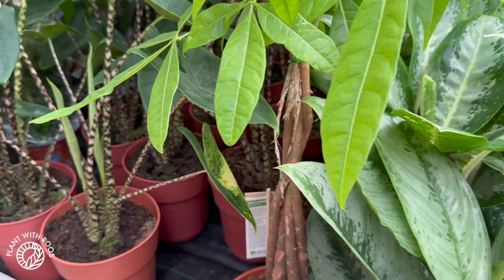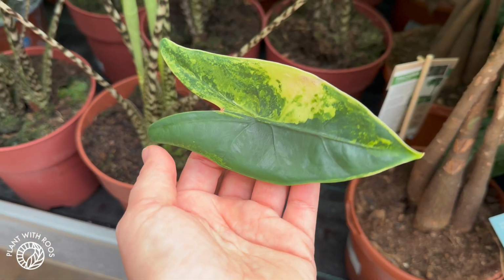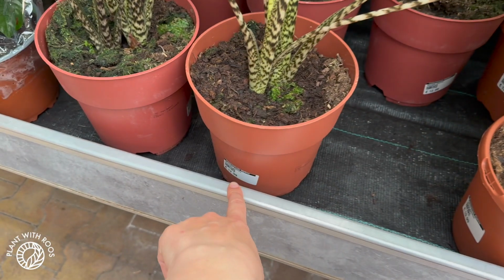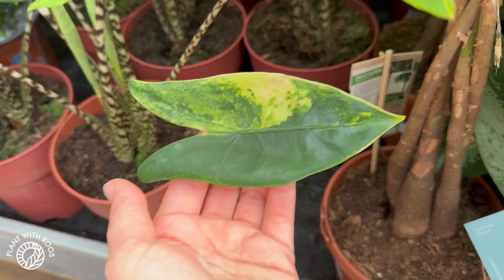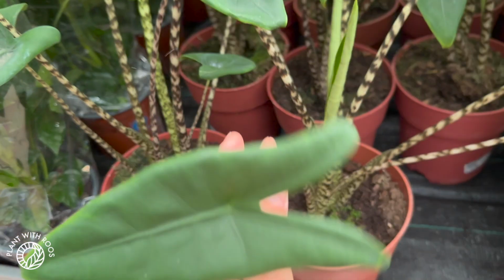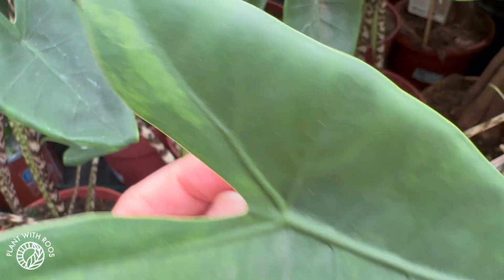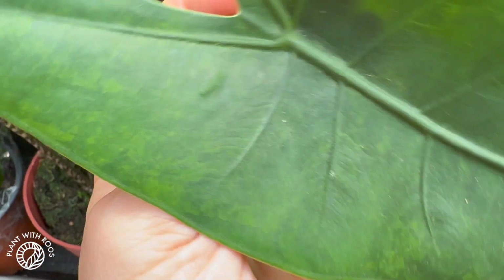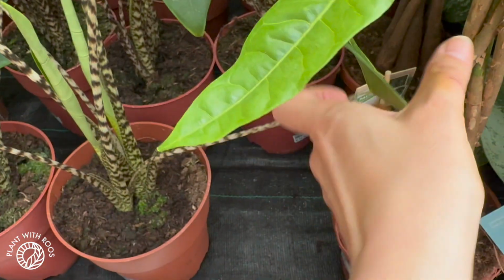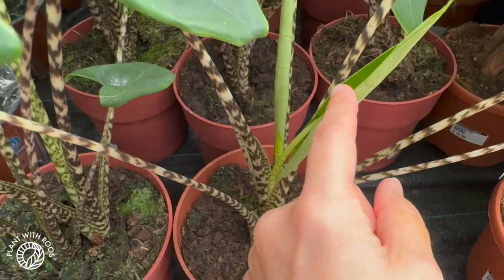Very cool looking. Oh, look what caught my eye. Wait, this is just a regular alocasia zebrina, 14 euros. 13 euros. And there's a really nice variegated leaf on this one. Do the other leaves have any variegation? Yes, a little bit on this one. All over, actually. If anyone is looking for a yellow variegated zebrina, this might be it.